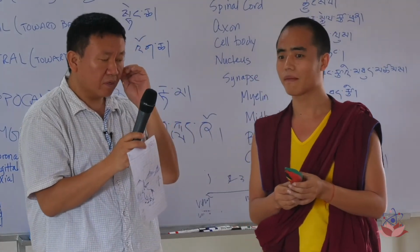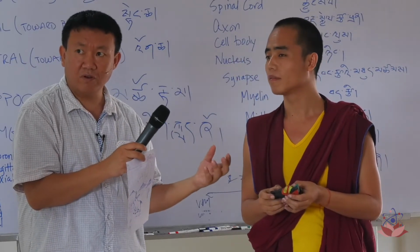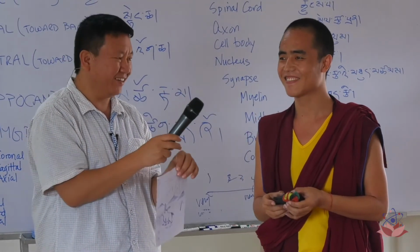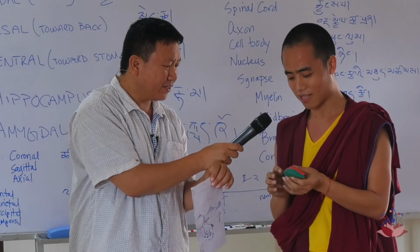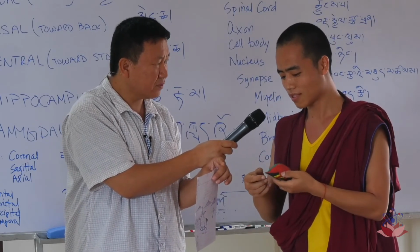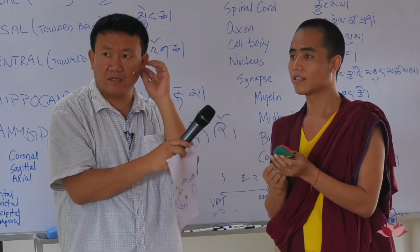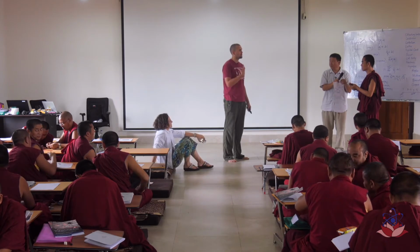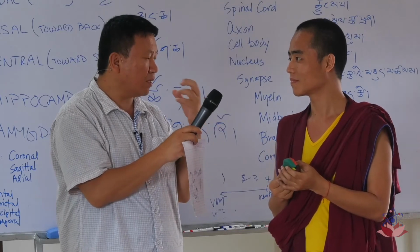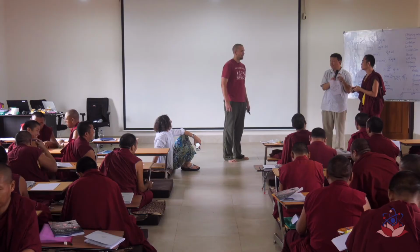So they added the hippocampus under the bottom of this, although they are not sure exactly where it is. The extension at the front is the olfactory bulb. Nice. So do you think that's the most defining characteristic of your animal? Yes. Excellent. All right. Thank you.